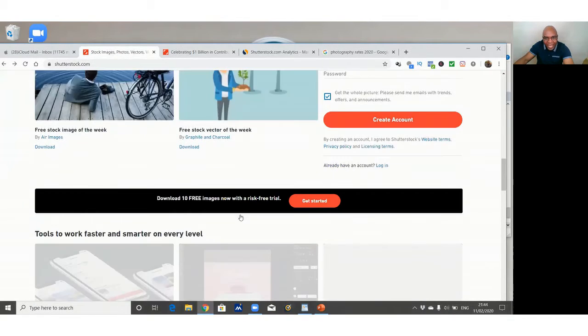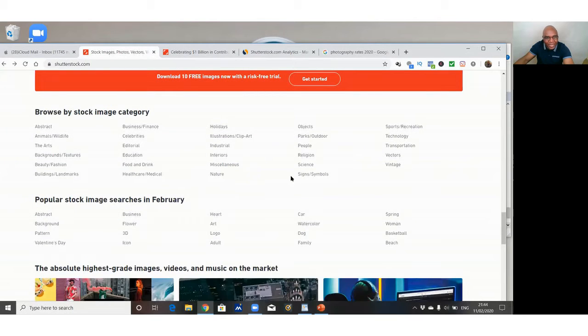So there are categories of photos that can be uploaded on this website. People come here and they browse according to the categories of the photos they want, or even some videos they want. I've just made a video actually from the images and the videos that I took from Shutterstock, okay?